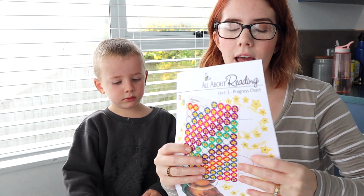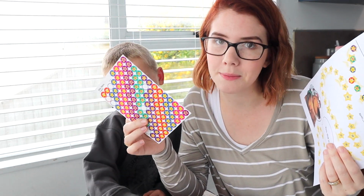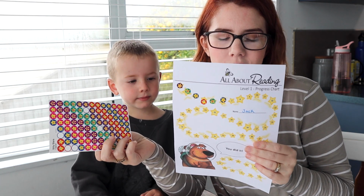So I photocopied a progress chart for him so that I could use this again for my girls. And the pack came with stickers. When we use this up for my next kid, I'll just buy some stickers. And so he gets to put a sticker on here every time he finishes a lesson. Do you want to go do that?